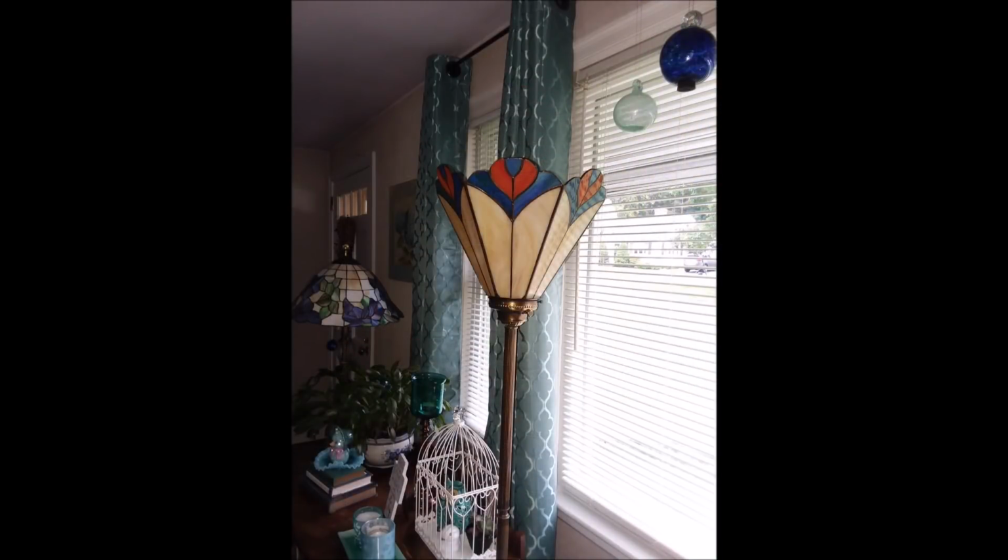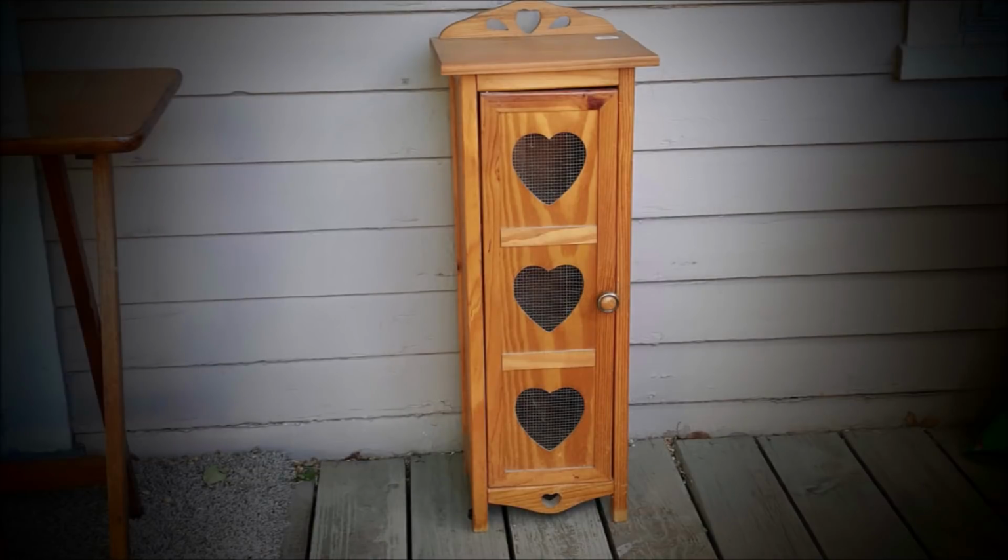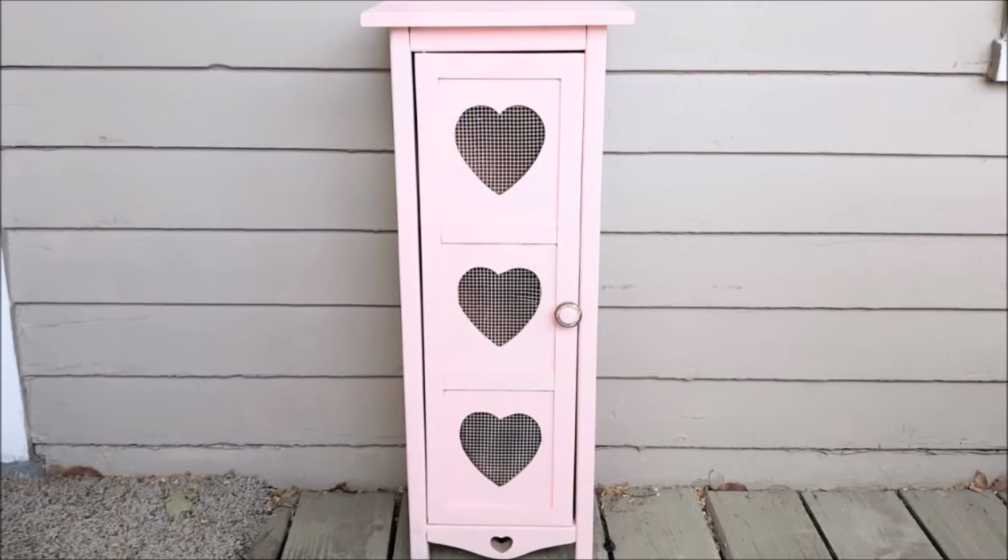Ruby found this stained glass lamp for $3. It is absolutely gorgeous. It has a brass base, and here's what the bottom of it looks like. Oh my goodness, what a find! Cottage Creations found this heart-shaped cabinet for $3.99. She decided to give it a little makeover and painted it a pale pink color, which I think is so cute.